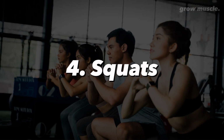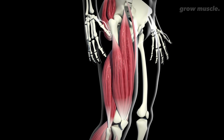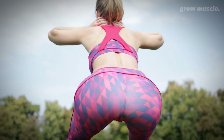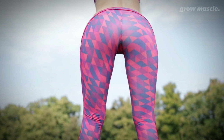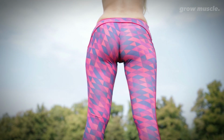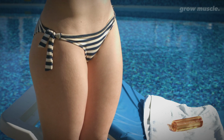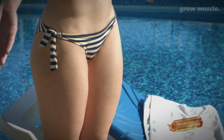Number 4. Squats. Bodyweight squats emerge as an excellent choice for beginners, primarily targeting the hamstrings, quadriceps, and glutes. Commence your routine with 3 sets of 8 to 10 repetitions, focusing on mastering proper form. These squats not only contribute to lower body toning, but also enhance flexibility in the hips, ankles, and knees.